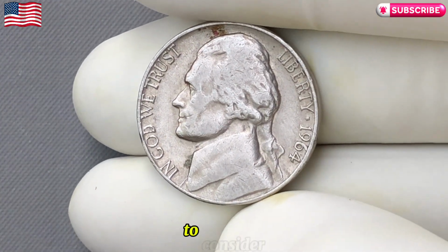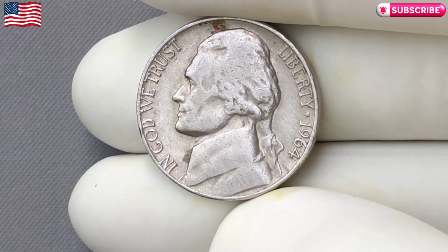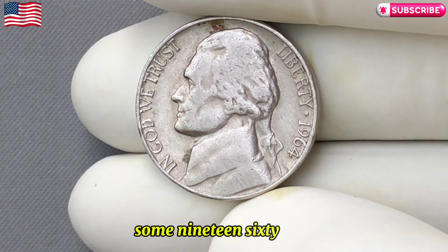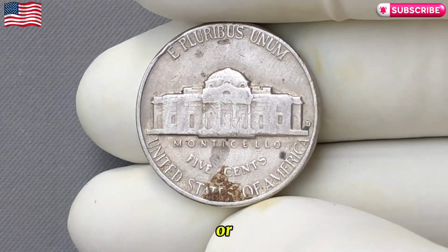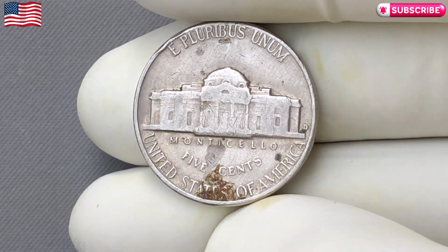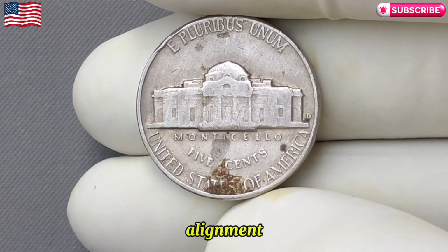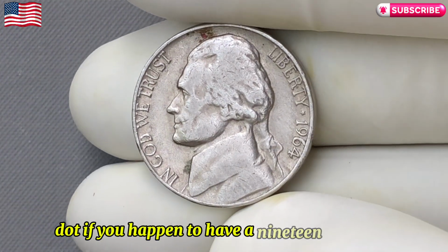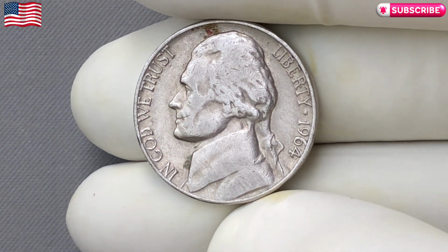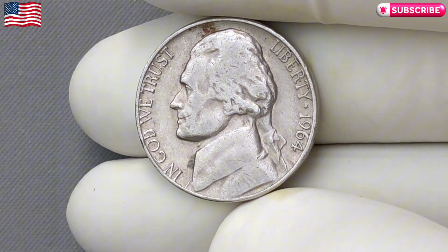Another aspect to consider are the unique features and minting errors that can enhance a coin's value. Some 1964 nickels have been discovered with slight design variations or unexpected imperfections. These minting errors can include anything from double strikes to misalignments, and they are often prized by collectors for their rarity. If you happen to have a 1964 nickel with any of these unusual traits, you could be in possession of a coin that stands out in the collector market.